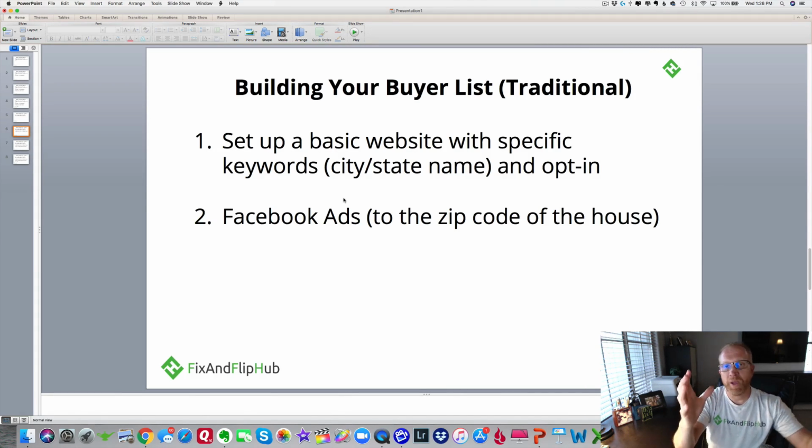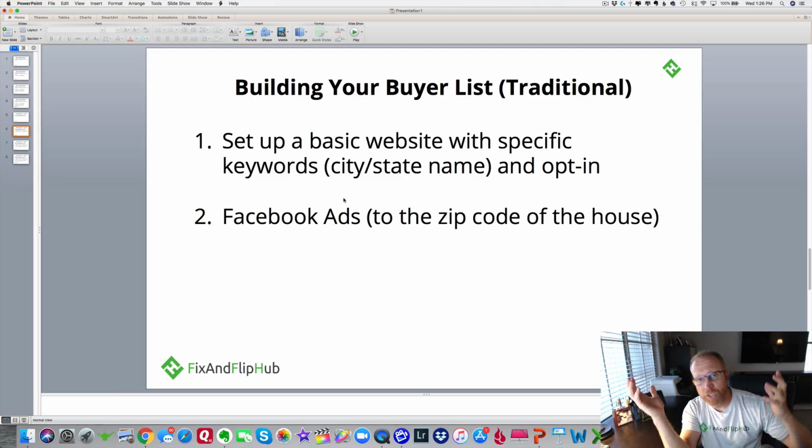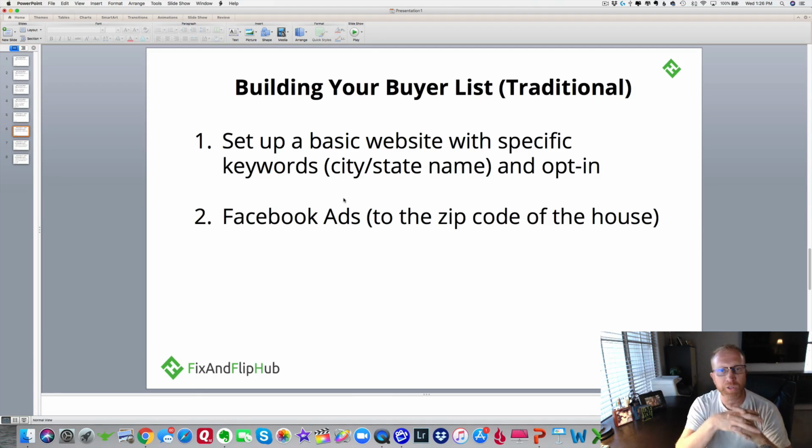You can show pictures of it in the middle of its rehab, or if it's done, you could do before and after photos. You can say another luxury home from ABC Home Builders or whatever your company name is. And you could start running these ads ideally 60 to 90 days prior to completion of the property. And where does that ad take you? It takes you to an opt-in page to learn more about the property and get updates about when it's going to be complete. All right?